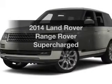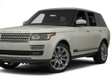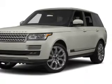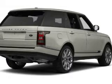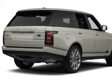Presenting the 2014 Land Rover Range Rover. If you're looking for an automobile with great attributes, look no further. The powertrain includes four-wheel drive with a reliable engine driven by an automatic transmission. GPS navigation will guide you to your destination.